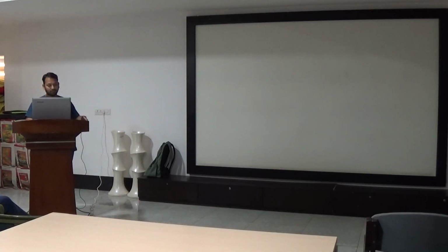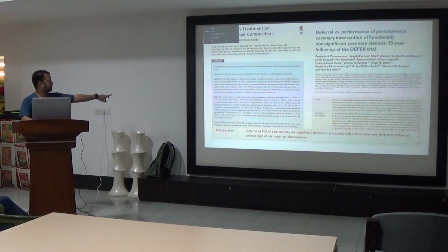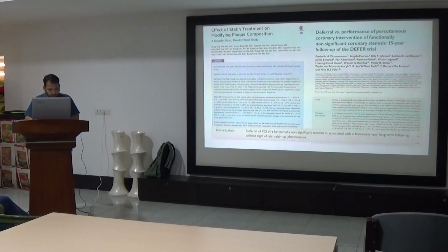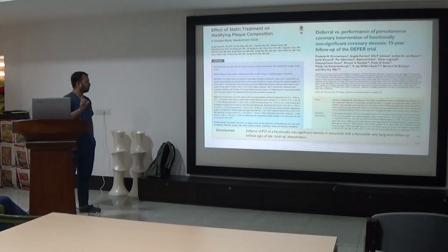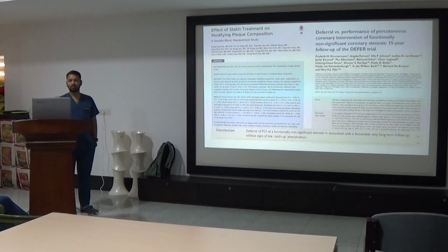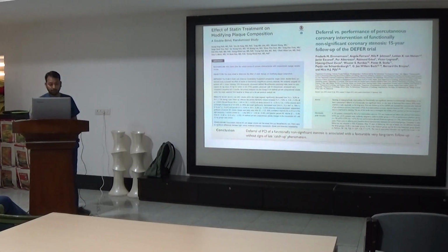I have not mentioned details of this trial, but this is the abstract of this trial. They have mentioned that during one year of follow-up, necrotic core was reduced, sir. Here in the results you can see that. Necrotic core is reduced, because this is the indicator of vulnerability of the plaque, sir. And what happened to the fibrous cap? They decreased the thin cap fibroatheroma rate, sir. They have mentioned that also.